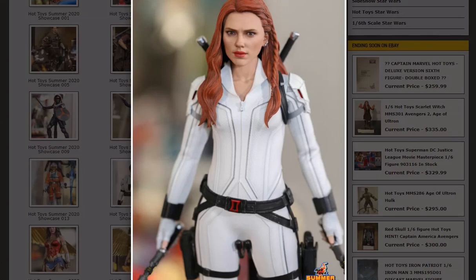Another new figure, I expected them to show some Black Widow figures because I figured they must have been finished with a lot of the prototypes for these long ago, as the movie was scheduled to come out over 2 months ago. So I'm surprised that they didn't put them on pre-order, because with Wonder Woman they started putting those figures on pre-order even though that movie wasn't even scheduled to come out until later, past Black Widow. So I thought it was very strange that they put those on pre-order and not the Black Widow ones.